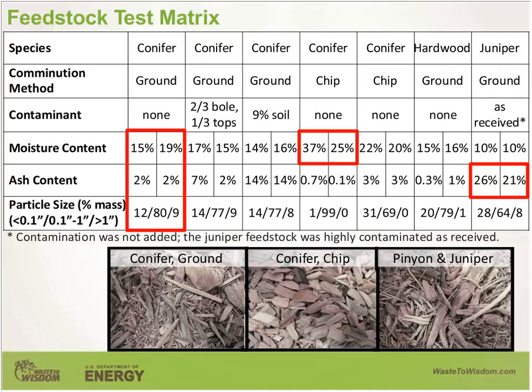Next, this slide shows our feedstock test matrix. In the first row, you can see the species that we tested. The second row shows the combination methods. Third row shows contaminants. We did deliberately add contaminants to some of our runs in the form of tops to simulate a slash pile, and then also just straight up soil.